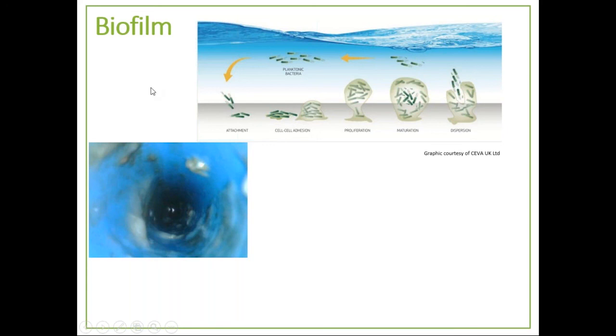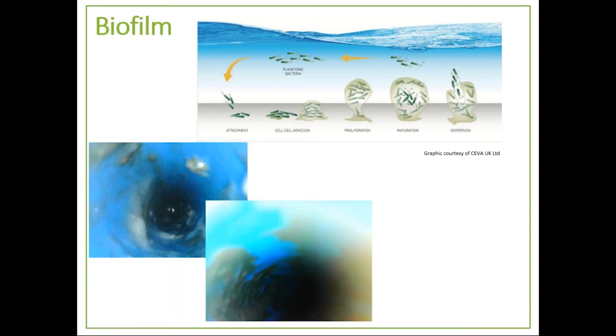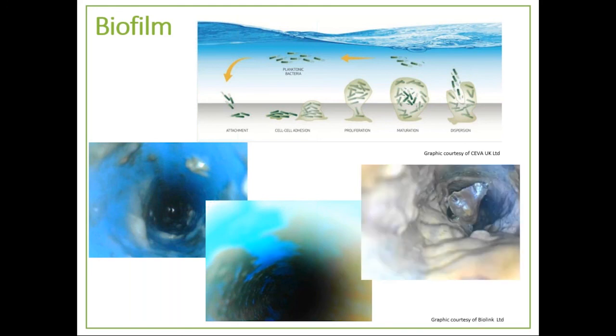They then form a very, very complex biological system, including algae, fungi, multiple bacterial species, which all exist within harmony and a state of symbiosis, and they will develop to quite a depth. Whilst they are present within that, bacteria are actually protected from the chemicals which might be present within the water. So attempts at sanitization, antibiotics, for instance, will not penetrate down to the deeper layers of that biofilm.